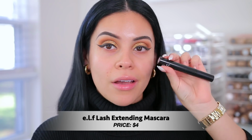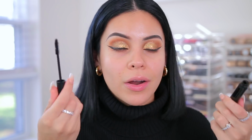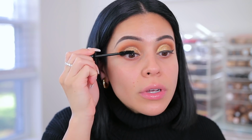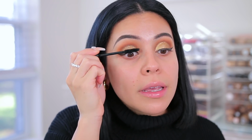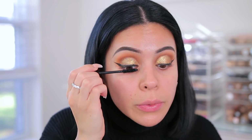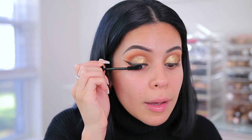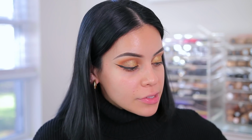For mascara, I'm gonna use the e.l.f. Lash Extending Mascara. I've actually never used this before. I don't know why I always forget that e.l.f. has mascaras, but this was only $4, so I was like, let me pick it up and switch it up because I always use the Essence mascaras. And I know that gets really repetitive, but those are genuinely like the only mascaras that I really use. Those and ColourPop.